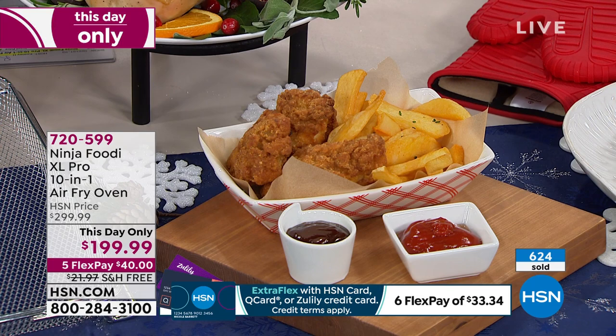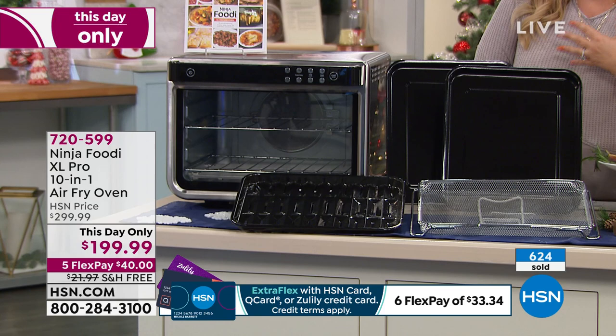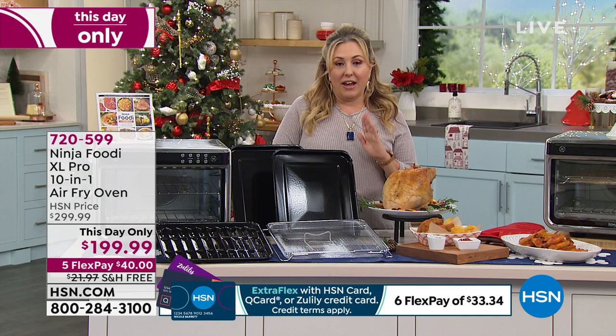Toss them around, put them in that air fryer, and in maybe like 15 minutes, they're crispy and crunchy. Your family will be like, wow, these are amazing. So easy.